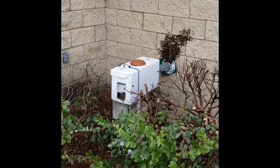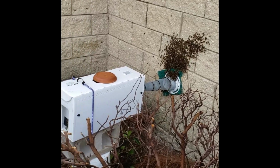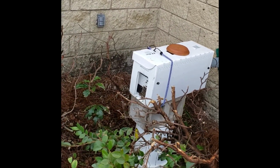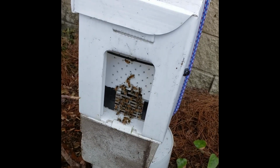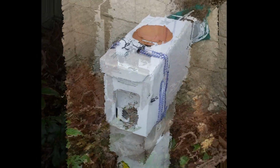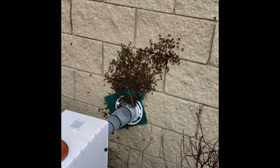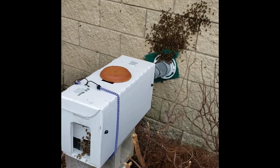So anyways, there's the trap set up. Got the funnel on the wall and coming into the box. Got 4 frames inside the box. Dumped some of the bees in there, as you can see. Some of them are starting to already figure it out that they need to go into the box. They're fanning, and they are trying to already cool that box down. So that's a good sign. These are foragers that have come in, probably some of the ones that we poured in the box and flew out, and they're trying to get back in their hive. But they'll eventually figure it out.